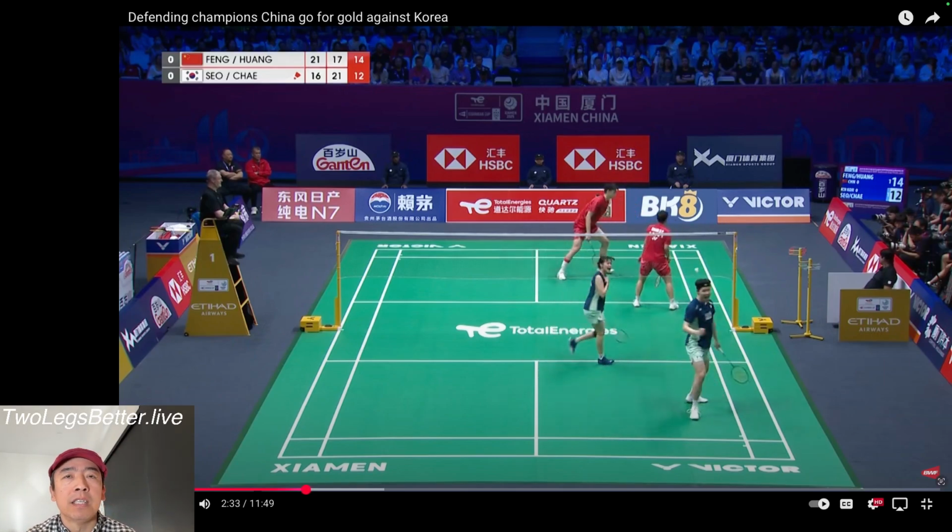You see that? This one, Feng Yanzhi can totally do that. But if he does it, because Huang Dongping is stretching and turning around, it would hit her. Hit her face or something. So that's not going to be good. So, yeah, that's kind of this game.